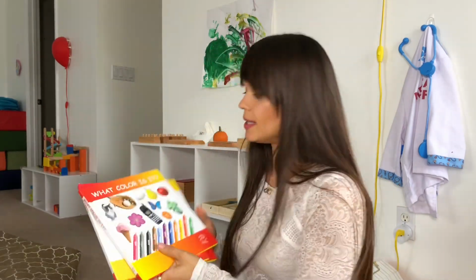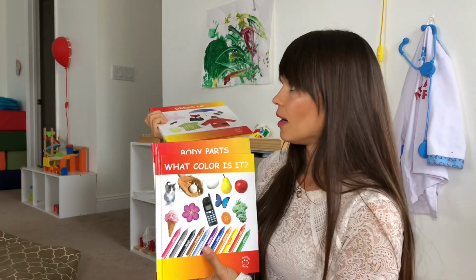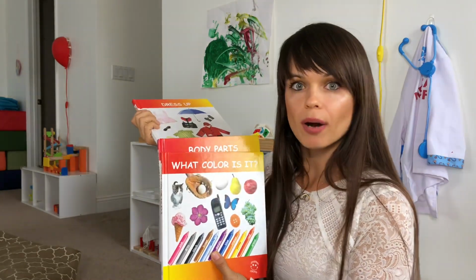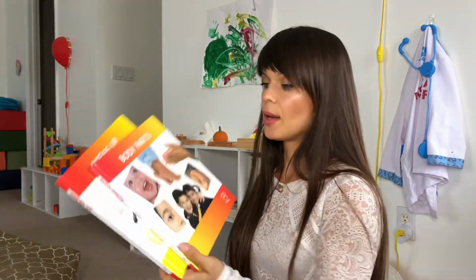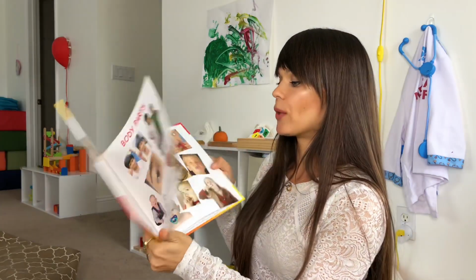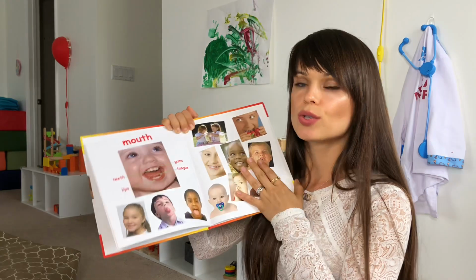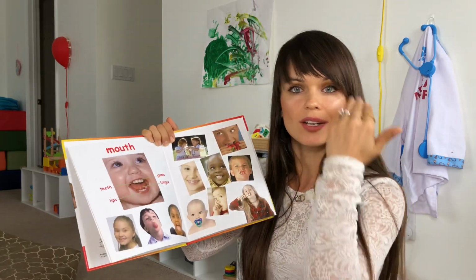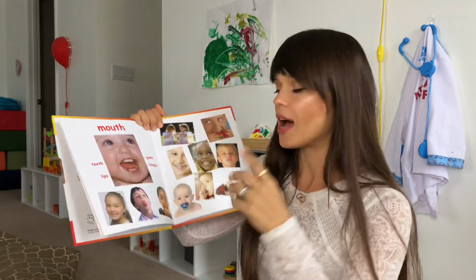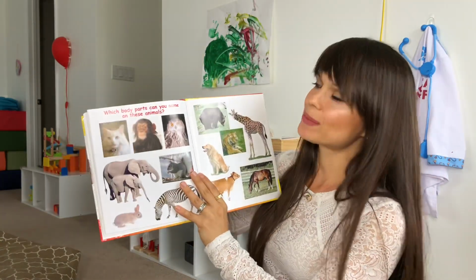Now, moving on, this is my other series of books. I've shared them in many of my videos from about 3 years ago, probably because that's when I first bought them. And these are picture books with body parts, where you can look at the pictures of the faces. That was so helpful for me to teach my daughter all of her nose, eyes, and it goes through everything. And then you can go and expand.